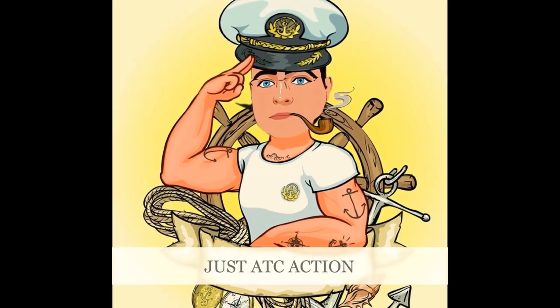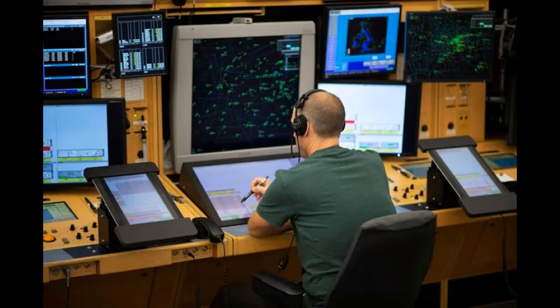Cross runway 4 right, hold short of runway 27, JetBlue 2151. Okay, 183, cross runway 4 to Charlie, hold short runway 27. Cross 4 right, Charlie, hold short 27. Air France 333 Heavy, cross runway 4 to Charlie, hold short runway 27. Cross 4 right, hold short runway 27, Air France 333.